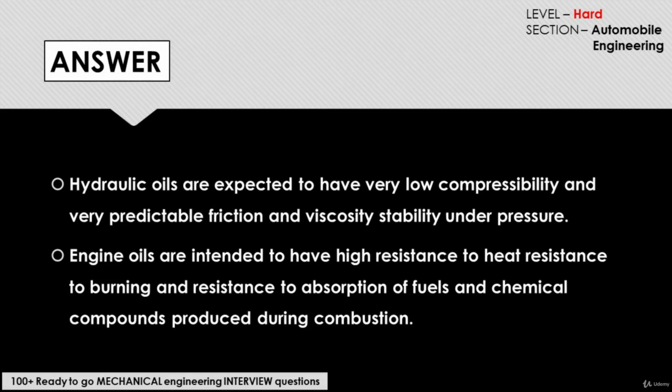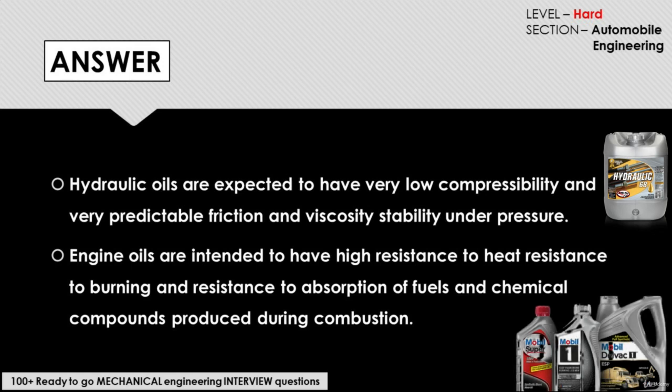The answer to this question would be hydraulic oils are expected to have very low compressibility and very predictable friction and viscosity stability under pressure. Engine oils are intended to have high resistance to heat, to burning and resistance to absorption of fuel and chemical compounds produced during combustion.